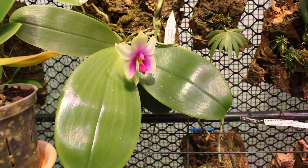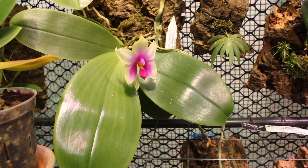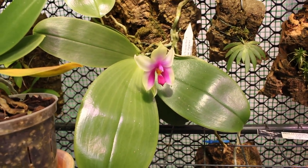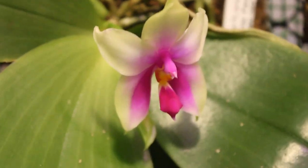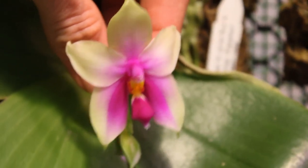So I was watching Danny's Orchid Journey the other day. She had a video on how she uses Fison, and she just so happened to stop in on her lovely collection of these plants. It is absolutely Balaena season. So the first bloom that we will be looking at today is Phalaenopsis Balaena.